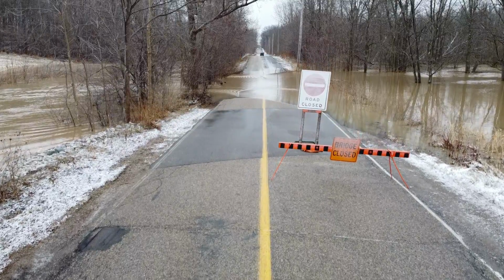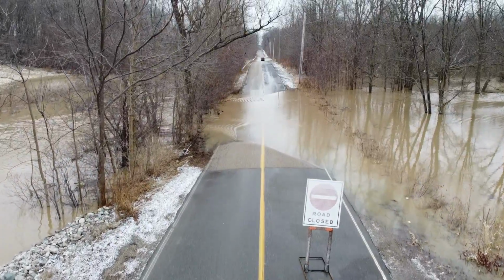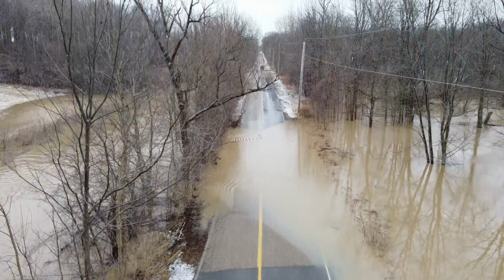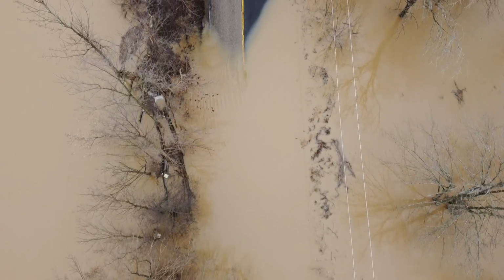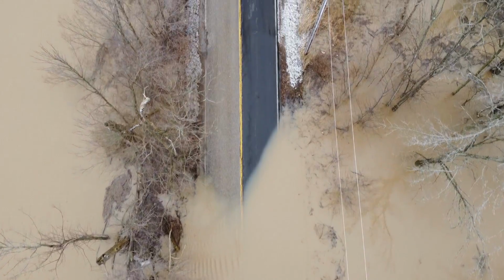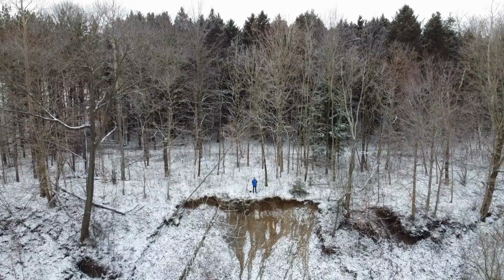And so I've basically been out today cruising around London and area, looking at some places that had particular amounts of flooding, some roads that are closed, some homes that are inaccessible due to the flooding at the road and driveway, and also just looking at some of the higher water levels, particularly on some of the rivers and streams around this area.